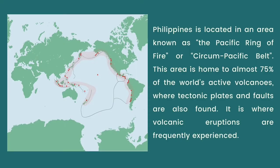The Philippines is located in an area known as the Pacific Ring of Fire or Circumpacific Belt. This area is home to almost 75% of the world's active volcanoes, where tectonic plates and faults are also found. It is where volcanic eruptions are frequently experienced.